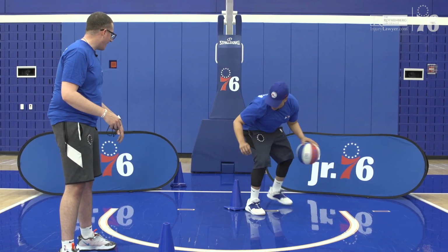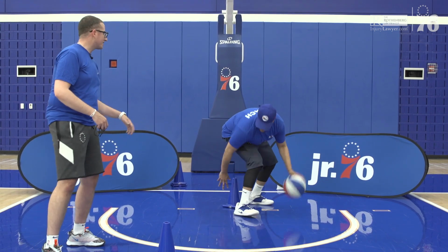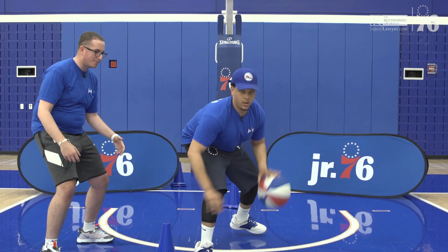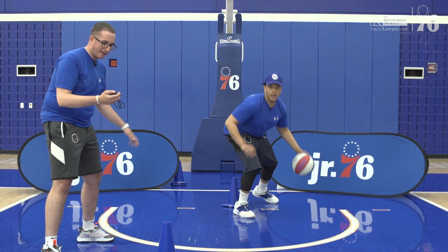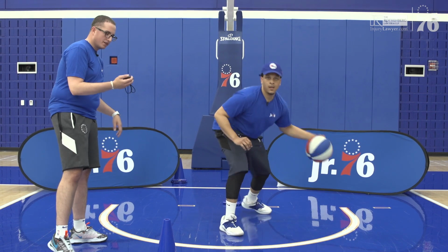Good job, Coach Chris. Back, touch that cone, move forward. Perfect. Again, see, Coach Chris is keeping a nice balance. His knees are bent, eyes are up, keeping that ball to the left hand. Here we go, we're halfway done. Keep bringing it home, everyone.